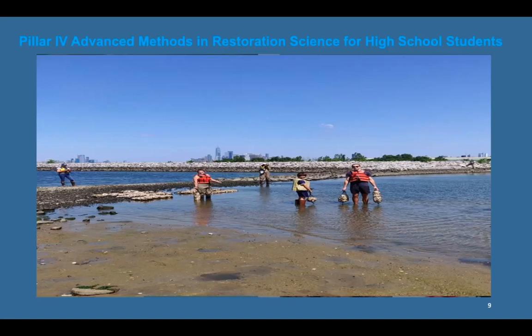Lastly, one of the components in Pillar 4 deals with advanced methods and restoration science, and this is more based for high school students and teachers. So we have 4 labs throughout the United States that work on various components of STEM and research stemming from marine biology to DNA coding and various aspects of science. Teachers are allowed to actually work within the labs in the summer, pre-COVID, and we're hoping that that will continue as well. They do research and then they take that information back to their students so that they can then share how to do research within their individualized classrooms.